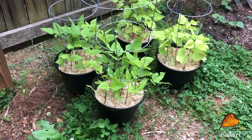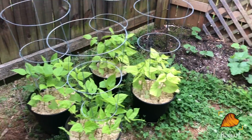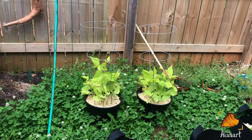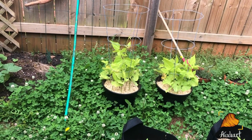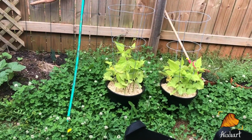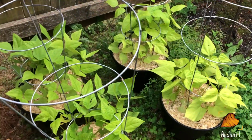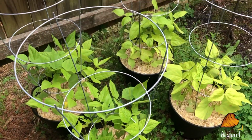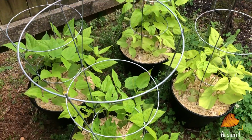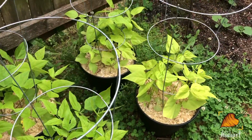Bush beans are also looking great. I haven't seen a big difference between these ones over here and the ones I put over here to see how the sunlight would affect them, whether or not they get morning or evening sun. But they're growing. There's a difference in color between the varieties, but I don't think it has anything to do with nitrogen in the soil. The black beans are naturally a little darker in the leaves than the dragon tongue over here.